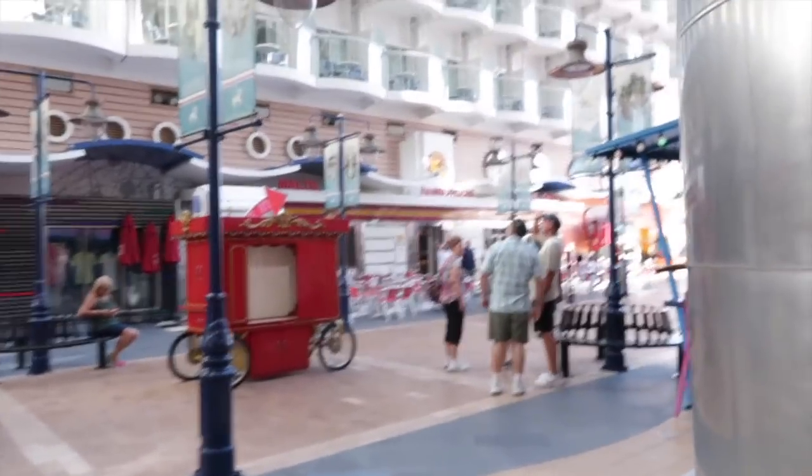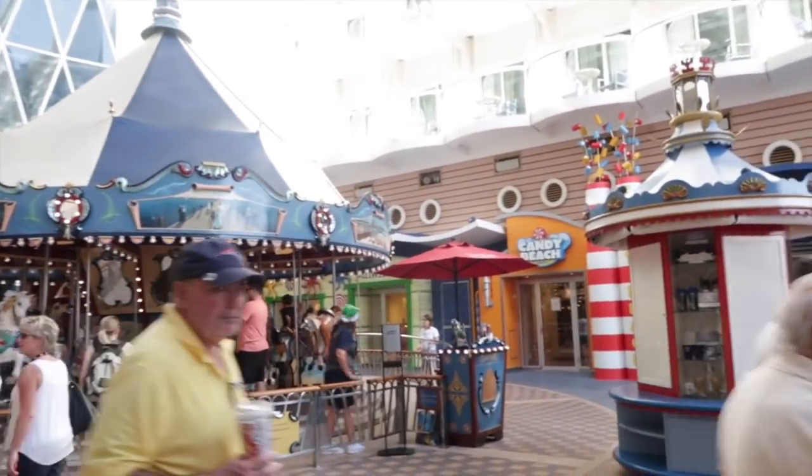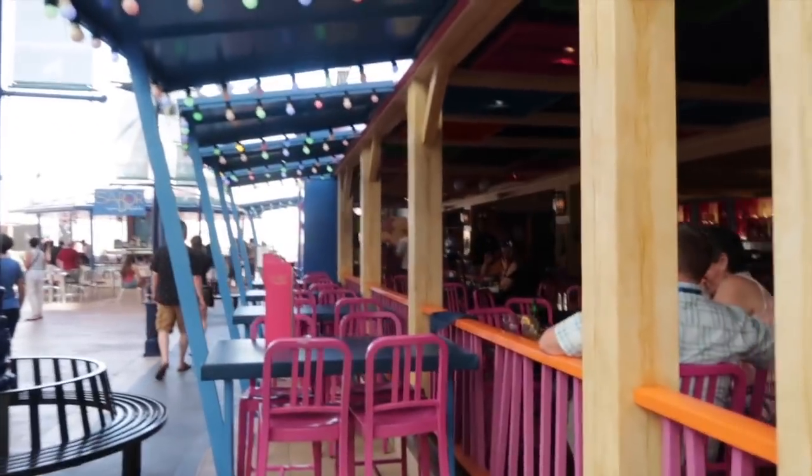There's Johnny Rockets over there. That's another pay place. Candy Beach. I don't know what any of this stuff is over there. Hey, we're watching golf and football. There's giant sports screens. What's this? This appears to be a bar.